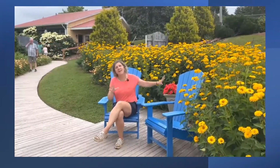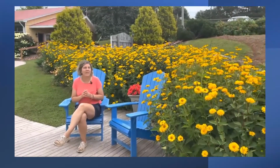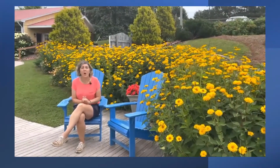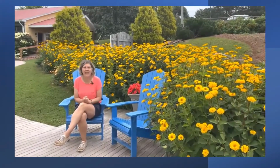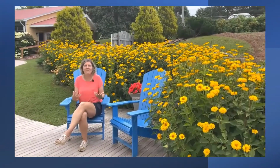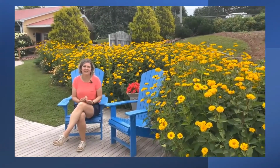Now behind me here is a garden called Hope Garden. And these gardens are very special because at the very back there's a home that is specifically used for people who are recovering from cancer. It's a place where they can come and just relax, enjoy, and recover.